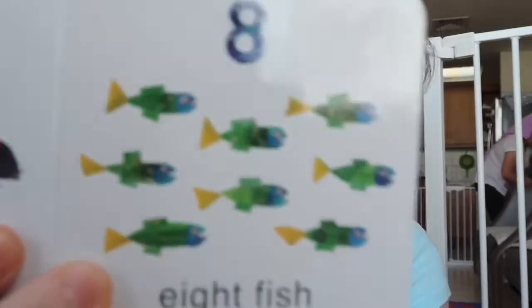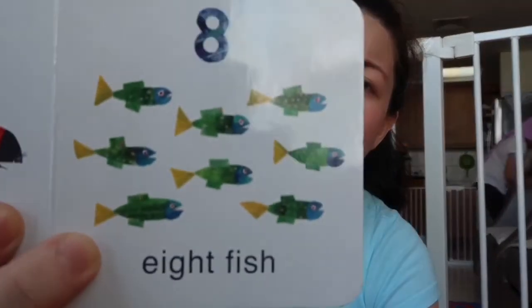And actually the pictures are really weird. This is a fish, but it looks like a robot fish. So yeah, I regret that I purchased this one.